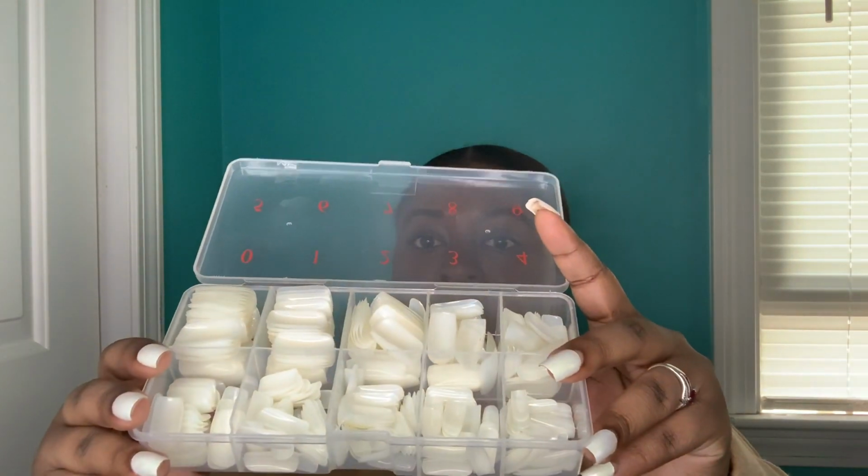This was definitely in the teens. I think it was like $13 or something like that. But yeah, you get a decent amount. You get like 500 in these. So I bought the stiletto, and then I bought the square. Let me show you the square. So this is how they look.